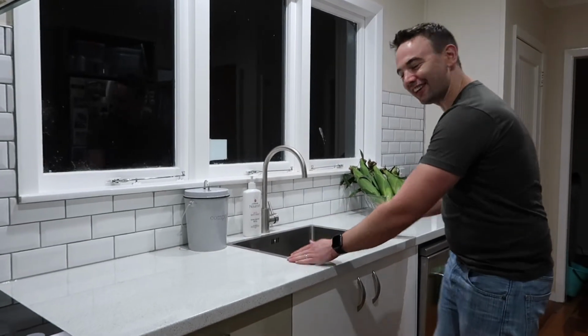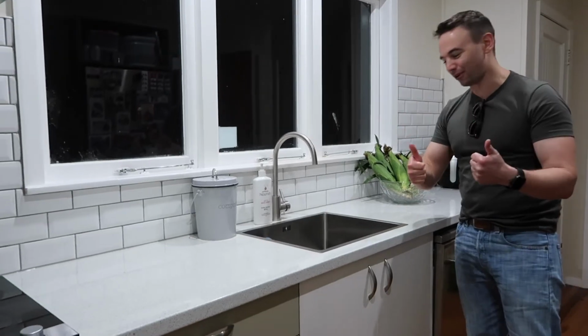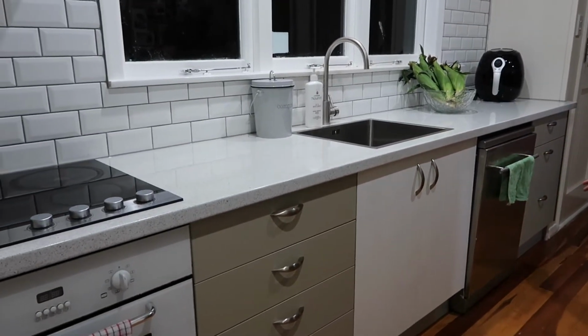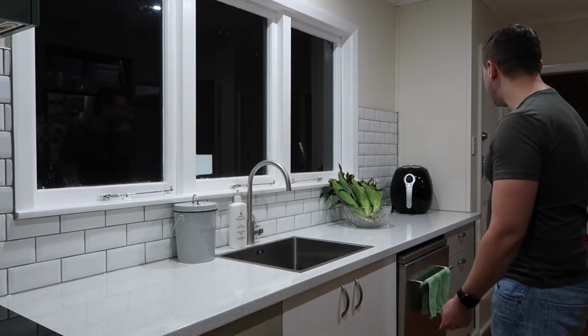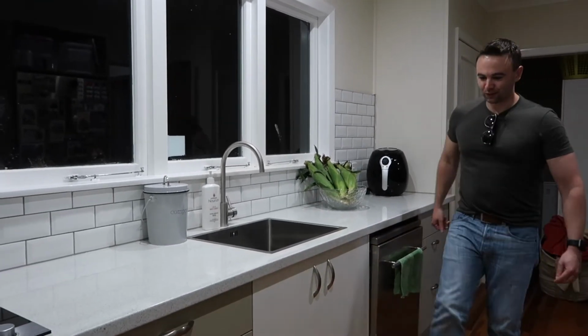Lovely deep sink, no more draining board, bench space utilized. Perfect. And then we've got these lovely grey drawers and everything, which we already have, but now they look even better because we've got all this. And so that goes all the way back to here. So, 1, 2, 3, 3.5 meters.